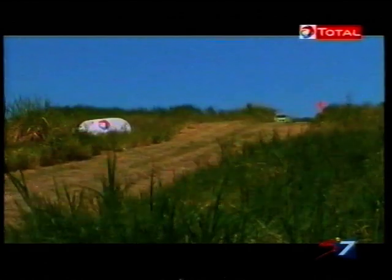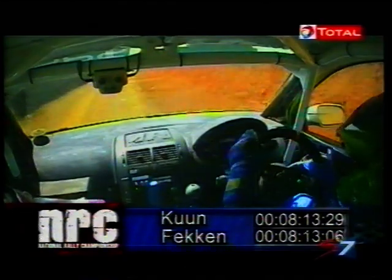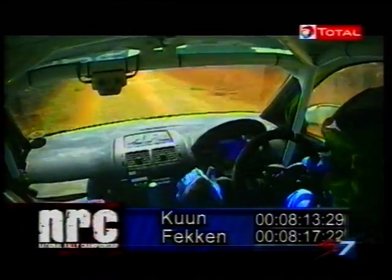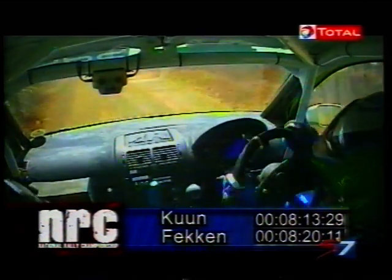But what will Hergen Fecken and Pierre Harries do? Their rally lead was a mere 2.4 seconds before the start of stage 4. Fecken looks fast, but his time is going to be slower, nearly 7 seconds slower, and Keane retakes the rally lead.